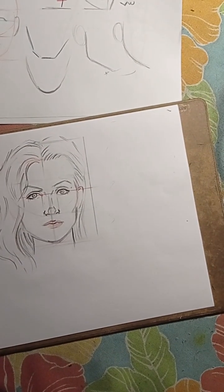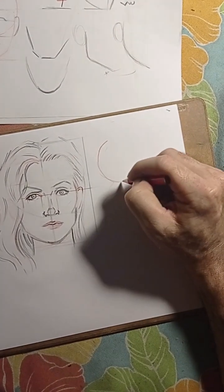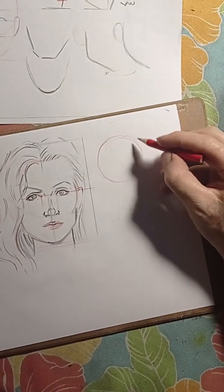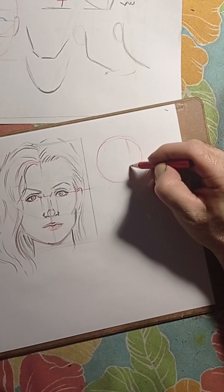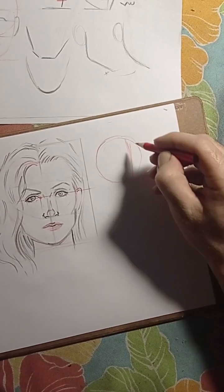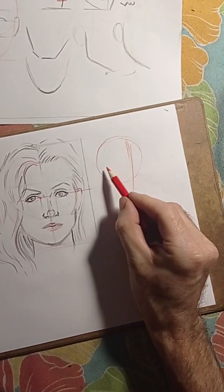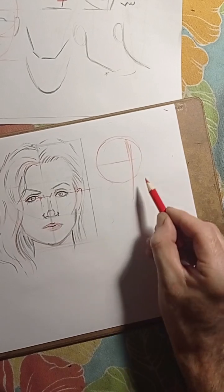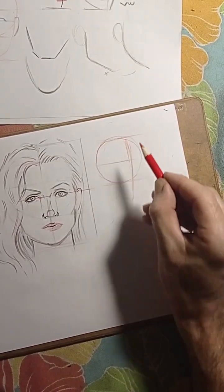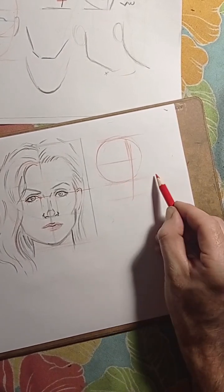Alrighty, again, we're going to start with the circle, and we're going to do the same procedure, and it will be sort of like the Loomis method, kind of. We're going to do a vertical line, and then the same procedure: a line underneath the circle, a line on top of the circle, and another line for where the chin is going to be.